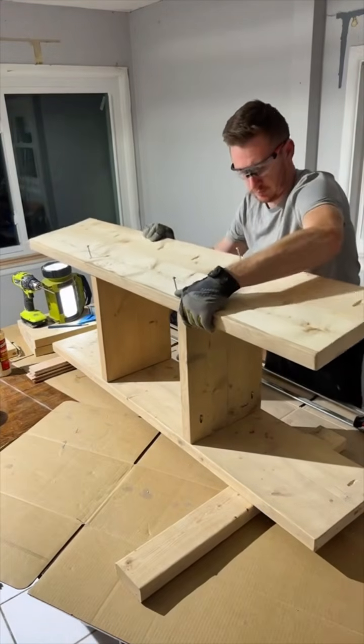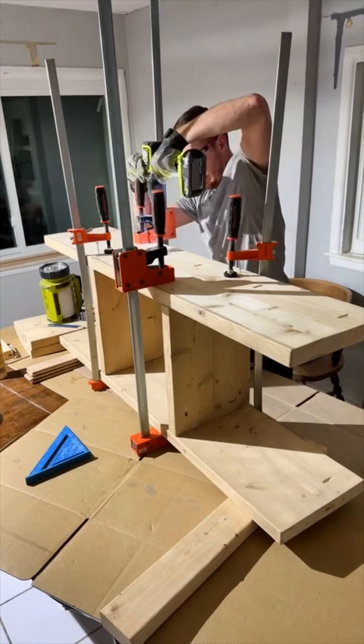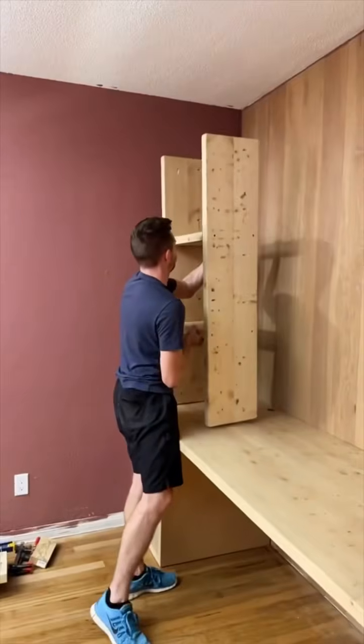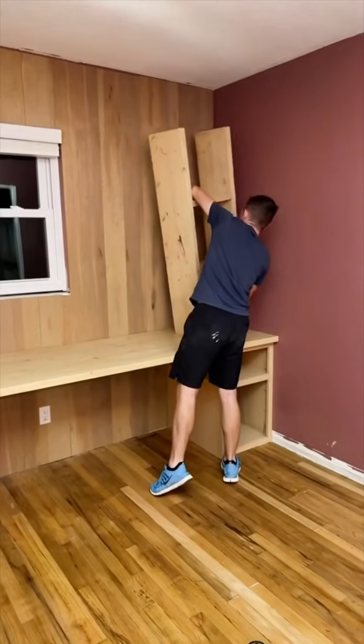at a time. And I thought I measured everything correctly to fit in between the two walls and under the ceiling, and all we'd have to do is attach all the sections to the walls. And at first it was all working until it was time to install the overhead shelves.